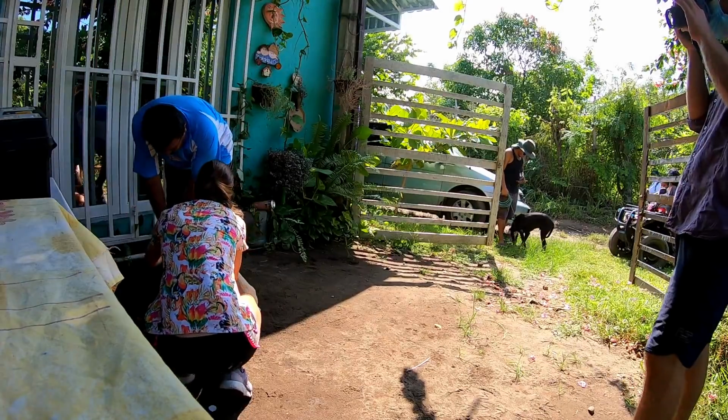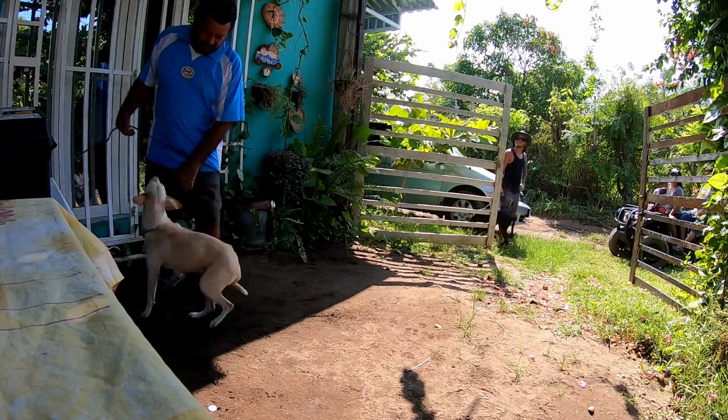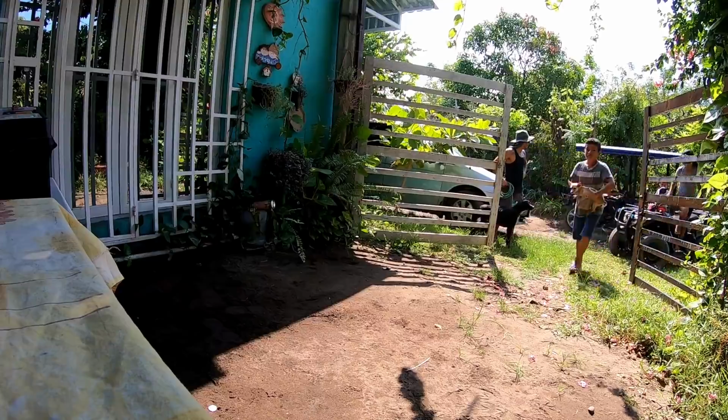You may also be wondering why we didn't have any cats attend the campaign. Unfortunately, cat vaccinations are not available to us at the moment in this part of Mexico, but we are hoping to eventually get our hands on some.